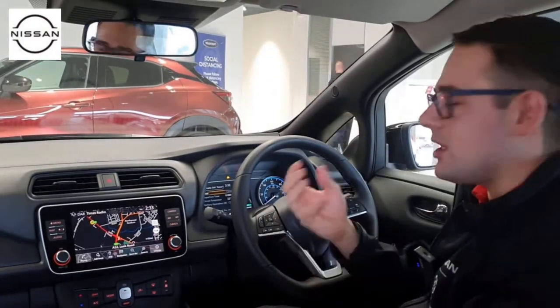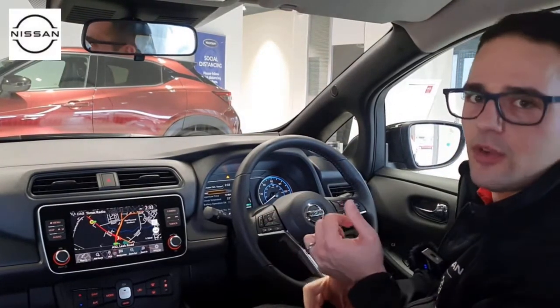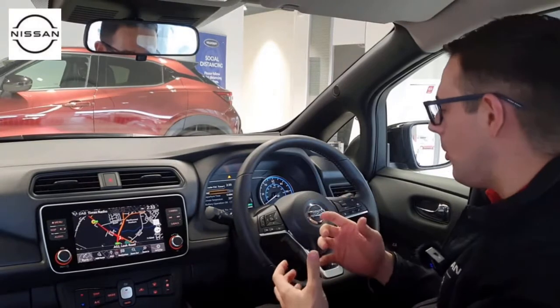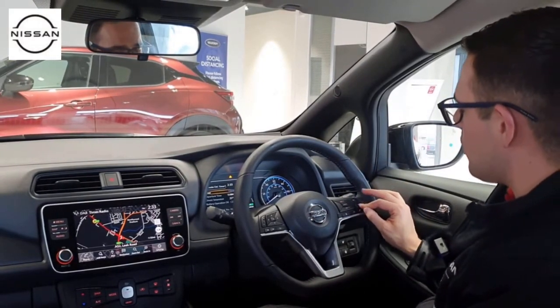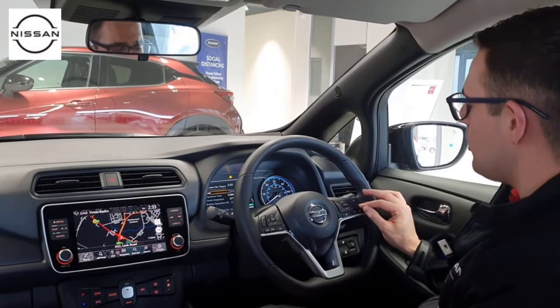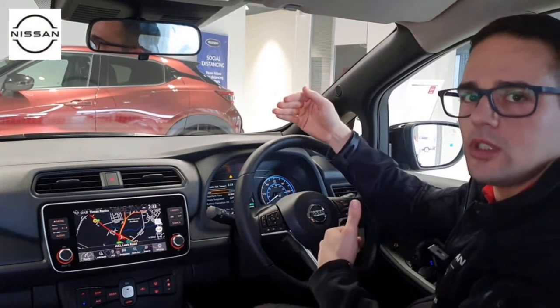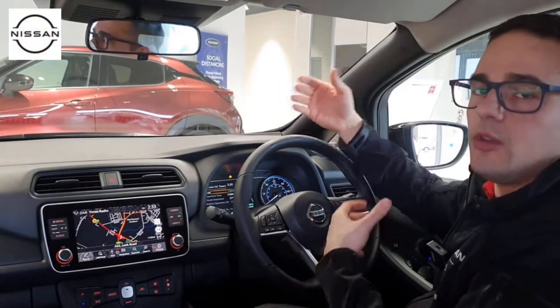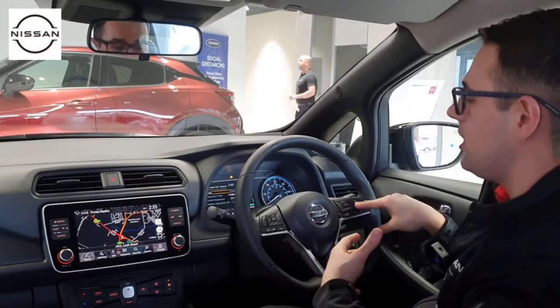So in the winter I always have my car ready for when I leave the house at 30 degrees, so I don't have to defrost it, and when I get in it's nice and cosy and warm. Over to the right hand side we have a radar cruise control and a speed limiter. Now the radar cruise has a distance monitor here, so it's always monitoring the vehicle in front, which means when that car slows down, your car will slow down. When that car speeds up, your car will speed up to the maximum speed that you set.